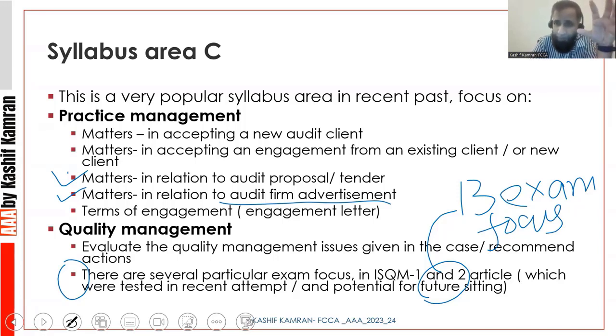So will all of you be making a checklist of the 13 exam focus in the next 24 or 48 hours when you're reading this? And will you ensure that you know every exam focus? Because some of them might come as expect the unexpected on the day of the exam.